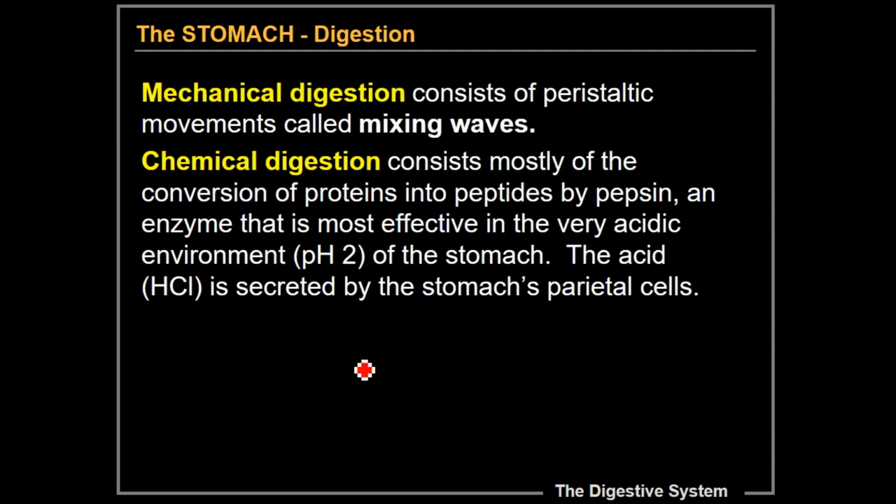So in the stomach, we see both mechanical and chemical digestion. The mechanical digestion consists of peristaltic movements called mixing waves. So when your stomach growls, that is your stomach contracting and trying to squeeze substances in your stomach back and forth. A lot of people think it's because you're hungry. Really, that's your stomach doing its job, whether there's something in there or not.